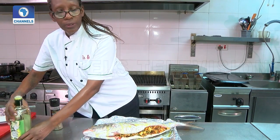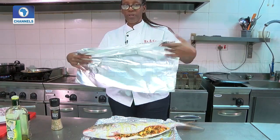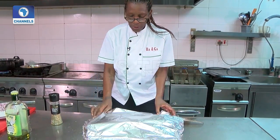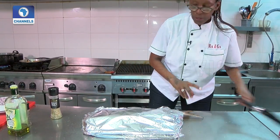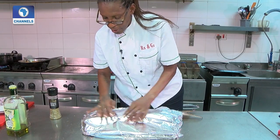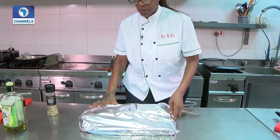And cover it over with this bit of foil. To start, give it a little tiny little air hole. And this is ready.